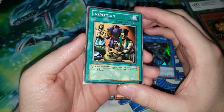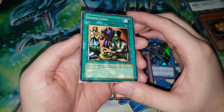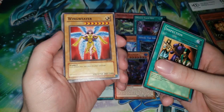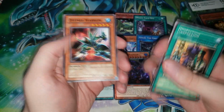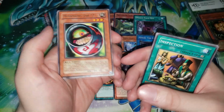Okay, so we have Inspection. What even is this card? During your opponent's standby phase, you can randomly select 1 card in your opponent's hand and look at it at the cost of 500 life points. Wow, what a great card. Wing Weaver. Okay, that was sort of a classic card. Solomon's Law Book. Okay, you can skip your standby phase. Deep Sea Warrior. Gosh, so many old cards are terrible. But we have Morphin Dread Armor 2. Nice. That's actually a pretty cool card.